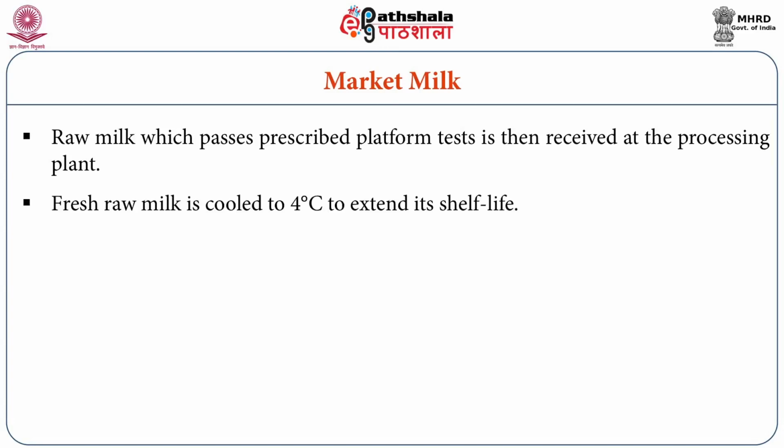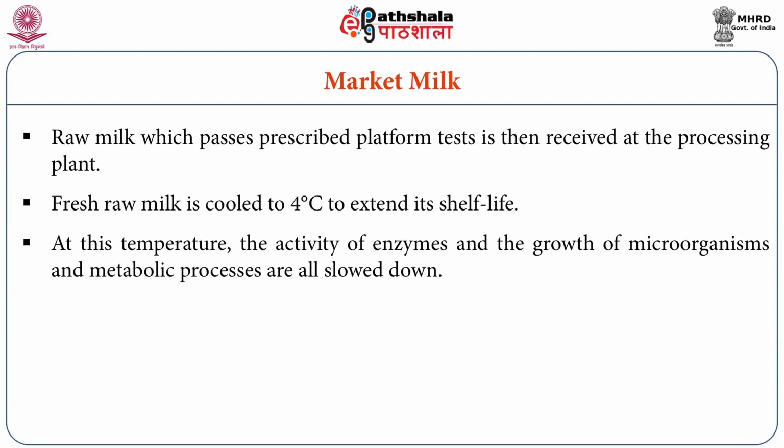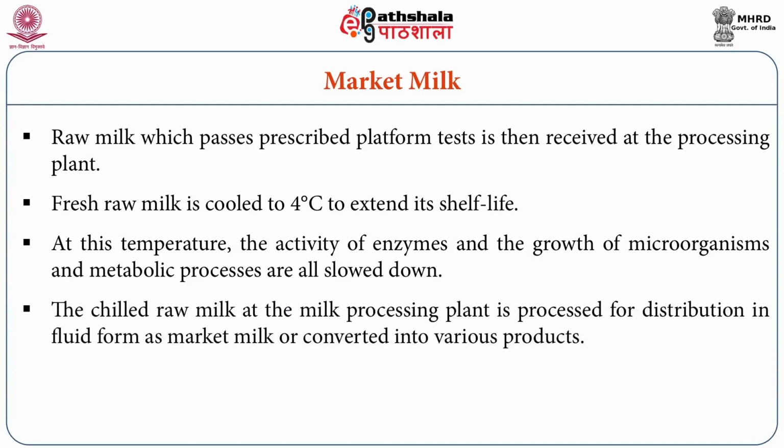Fresh raw milk is cooled to 4 degrees Celsius to extend its shelf life. At this temperature, the activity of enzymes, the growth of microorganisms, and metabolic processes are all slowed down. The chilled raw milk at the milk processing plant is processed for distribution in fluid form as market milk, or it is converted into various products.